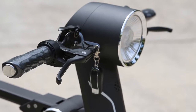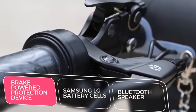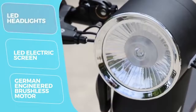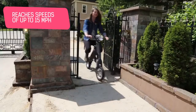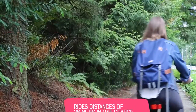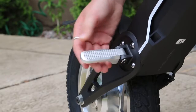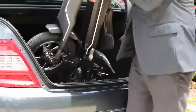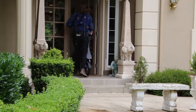The company's goal was not only to create a unique, innovative, and attractive vehicle, but also to make it eco-friendly. And that's why it's equipped with a Samsung lithium battery, LED lamps, and a display. The scooter bike can speed up to 60 miles per hour, and it can easily climb any hill. The company recommends Scootmatic to those who are looking for an alternative to cars and public transport in urban and suburban areas. The scooter bike is light and very easy to transport.